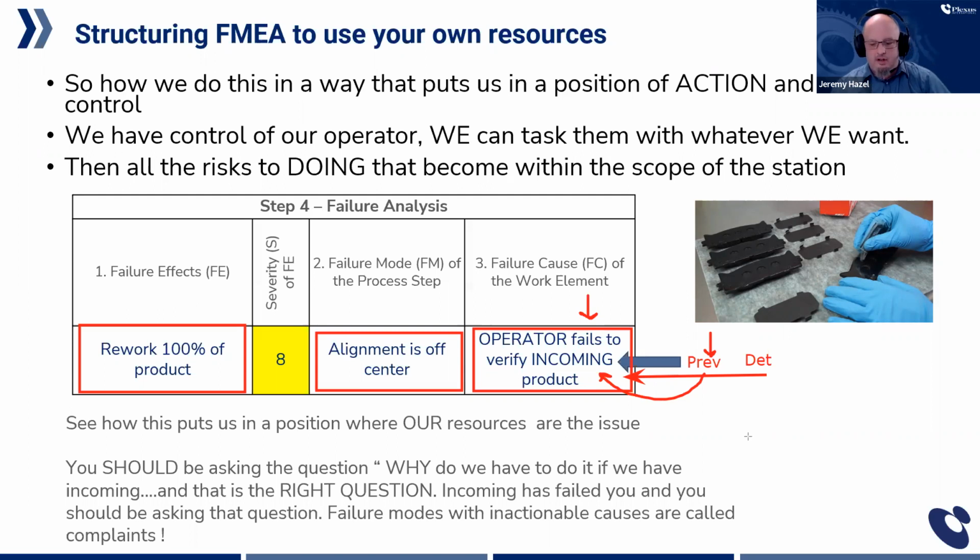Now, notice at the bottom of the screen, if you're following along out there, this should make you wonder, why do we have to do it if we have incoming inspection? Folks, that is the right question you should be asking. If you are having to validate incoming material at every single process step, why are you paying for incoming? This is going to lead us into principle 2. I'm going to show you how to read the FMEA.